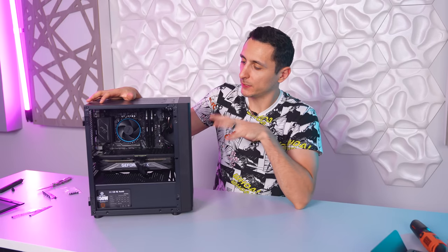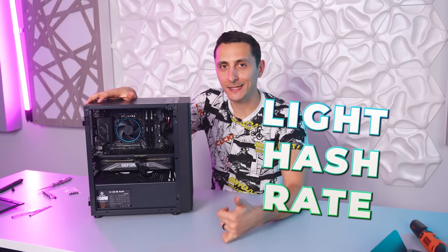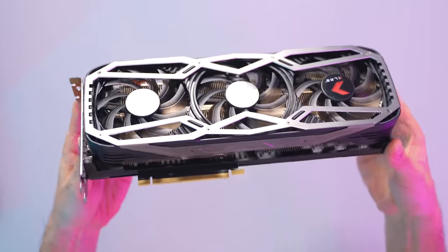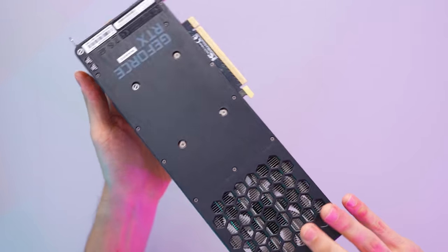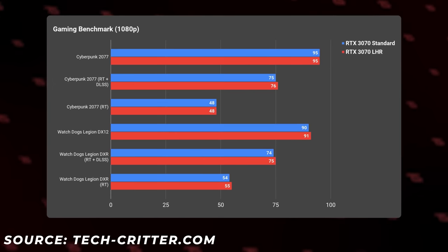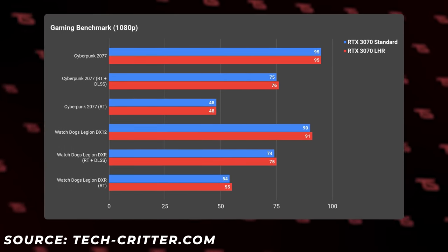I also want to mention real quickly that the PNY RTX 3070 that we have in this build is an LHR card, which stands for Light Hash Rate. All this means is that the hash rate has been reduced by NVIDIA, which makes these cards worthless to miners. In return, they are sold at a much cheaper price. I do want to make it clear that this does not affect gaming performance whatsoever. You get the same exact FPS as you would on a card that doesn't have LHR.